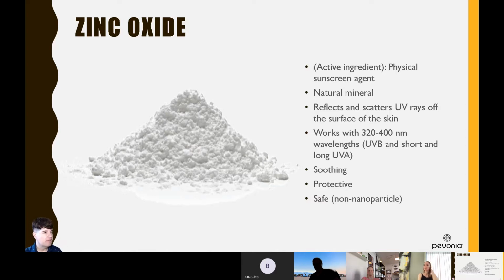What that means is that it will take part of the UVB and part of the UVA. All right, so it takes UVB and short and long UVA. So it's a very, very good agent because it protects a broader range of UV rays. So it is also soothing, it is protective in general, of course, and it's safe because it's not in nanoparticle size.